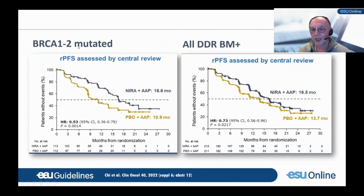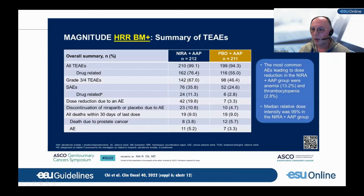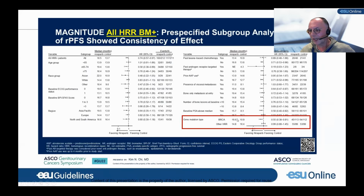In patients with BRCA1, BRCA2 mutations, very nice benefit in rPFS, very similar to olaparib, hazard ratio 0.53. If you take all DDR, it's 0.73, but once again, pointing at a very nice benefit in patients with BRCA1, BRCA2. Toxicity, a little bit more toxicity, but the study may be a little bit different. So there are a lot of questions around this. Number one toxicity, once again, was anemia and thrombocytopenia, but overall the combination is feasible. And I think that together, these two trials will really be practice changing. So once again, here, BRCA with others, an effect that is mostly restricted to BRCA1, BRCA2 patients.